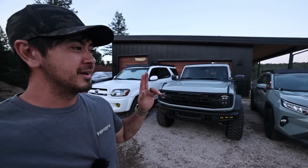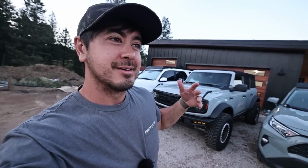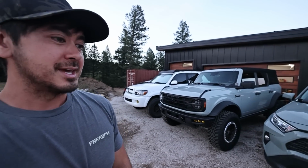So there you have it. The Ford Bronco. I think it's awesome. I think if I had one vehicle, it'd probably be a truck, honestly. But if we were a two-vehicle household and we really wanted adventure out of both vehicles, and I don't know what the scenarios would be exactly, a Bronco would certainly be in the mix.